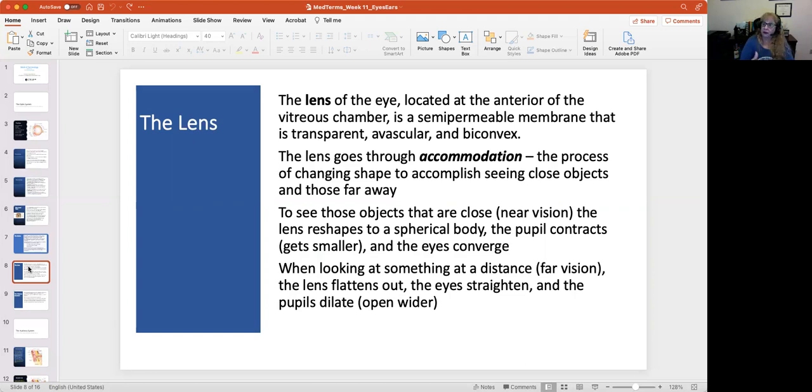Or the opposite, if I'm farsighted, I can only see things far away, and I have trouble seeing things close up with clarity, which are those people who need reading glasses, okay? They need something to get that close-up image that you would have on a printed page to be able to see that clearly.